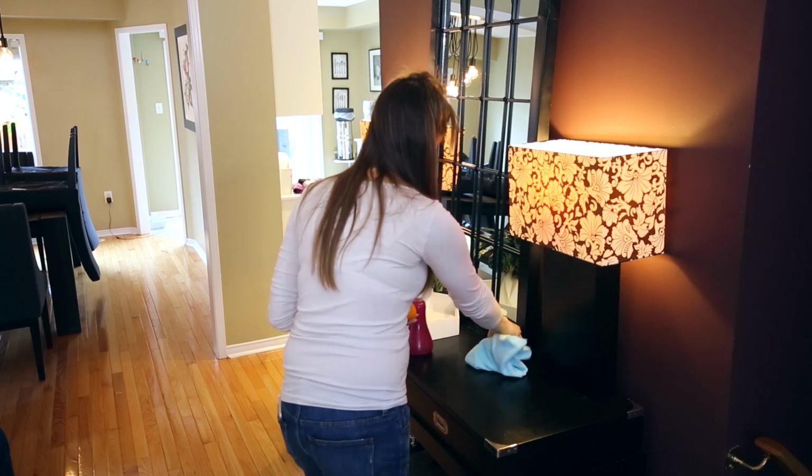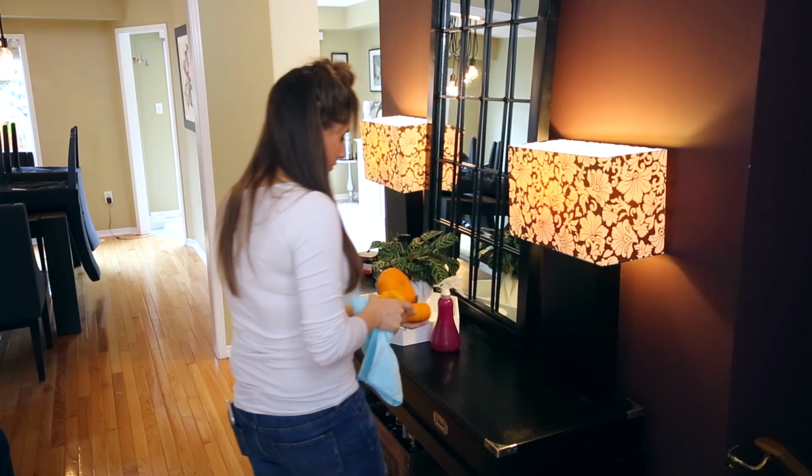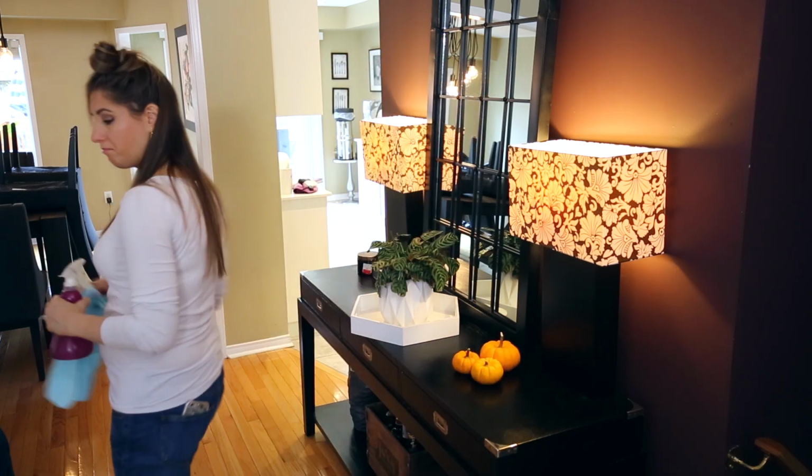As always, I love to line up my items in a parallel and perpendicular fashion. It's pleasing to the eye, it looks neat and tidy, unless of course you have 3 mini pumpkins, in which case you can make them look like a pyramid. It's cool.